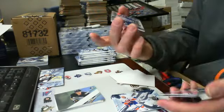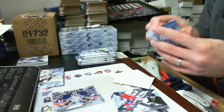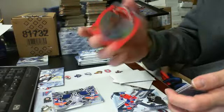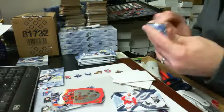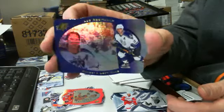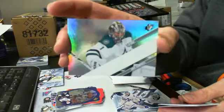Then we have a winning combos 2 of Taylor Hall and Ryan Nugent-Hopkins for the Edmonton Oilers. Then we have a 96-97 SPX variation of Patrick Kane, or version, whatever, for the Chicago Blackhawks. Then we have a 96-97 SPX version of Luke Robitaille for the Kings. And then we have a rookies of Jack Campbell for the Stars.